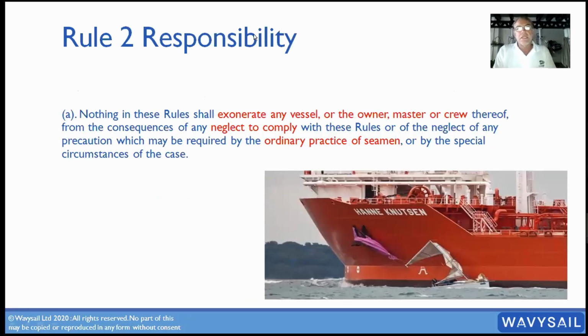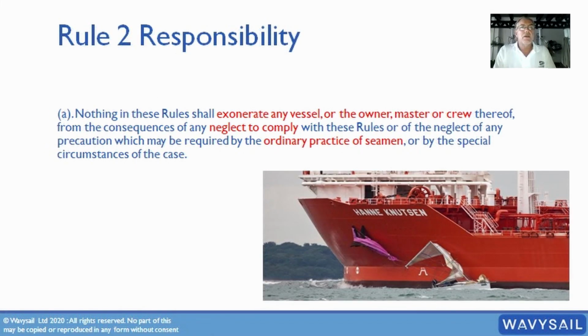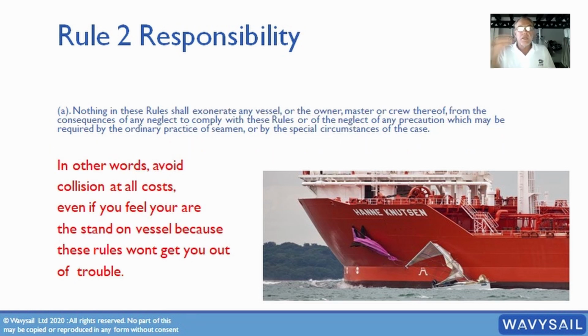The responsibility, this is rule number 2. Nothing in the rules will exonerate any vessel or owner, master or crew of any neglect to comply with these rules, and I've highlighted the words here, required by the ordinary practice of seamen. A lot of these rules talk about the ordinary practice of seamen or good seamanship. What this rule really means is, if there is a potential of a collision, even if you're supposed to be the stand-on vessel, the rules won't get you out of trouble if you don't try and avoid collision.